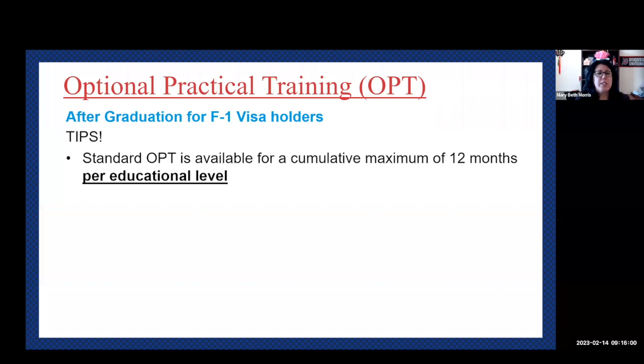Basically, standard OPT is available for a cumulative maximum of 12 months per educational level, which is really great because it gives you the opportunity as you finish each degree to get a little bit of experience. So maybe you did an undergrad in computer science, got your bachelor's degree, want to go ahead and do some work on OPT, you'll get a year of it.